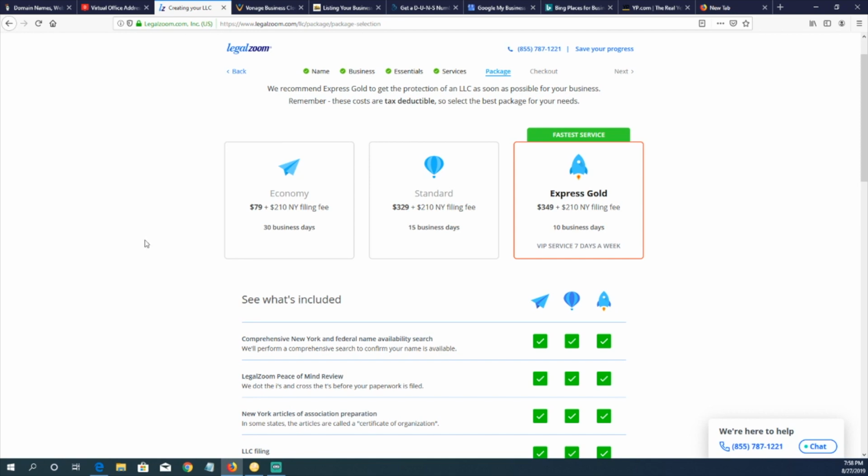Understand it's worth it. If you want to get funding, if you want your business to be set up properly, this is what you have to go through in order to make sure that you get the proper funding. Think about it. If I have to spend $300 or $500 in order to get a credit card for $12,000, $16,000, or $20,000, why not?